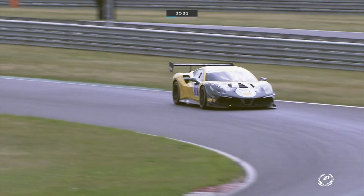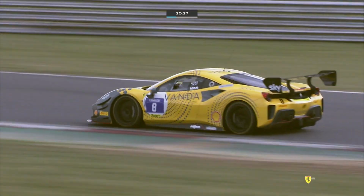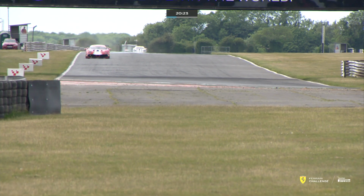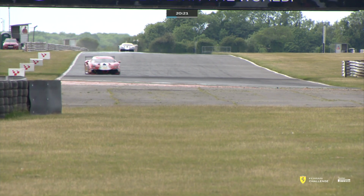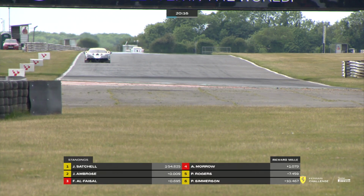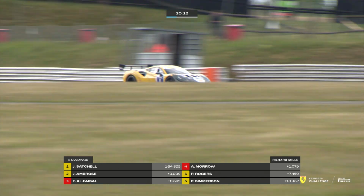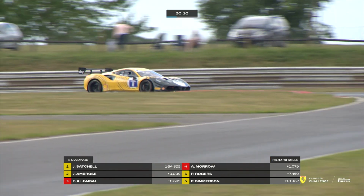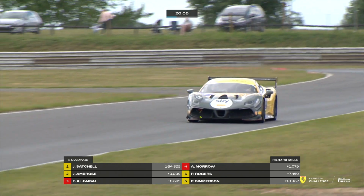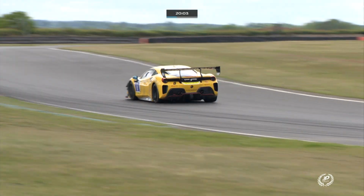Satchel crosses the line, 1:54.835 ahead of Ambrose, Al-Faisal, Morrow. Rogers has gotten up into 5th on his first proper lap time ahead of Simmerson. Still waiting for lap times from Sickens, Davidson, Carer, Hogarth, DeZille and Marston as well, but they'll come thick and fast in the next few minutes, as what we tend to see is a flurry of action in maybe the next 5 to 8 minutes. Then there'll be a little bit of a lull, come back into the garage, recoup, recover, and then go again for a final hash at it when we see the proper pole times come into play.